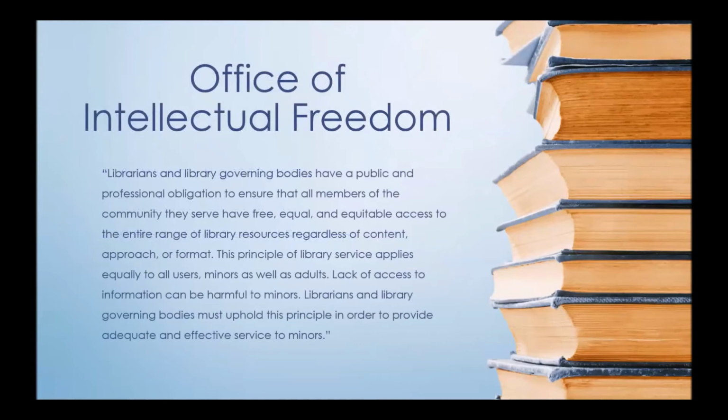And so the Office of Intellectual Freedom says that librarians and library governing bodies have a public and professional obligation to ensure that all members of the community they serve have free, equal, and equitable access to the entire range of library resources, regardless of content, approach, or format. The principle of library services applies equally to all users, minors as well as adults. Lack of access to information can be harmful to minors. Librarians and library governing bodies must uphold this principle in order to provide adequate and effective service to minors. So we all know that.